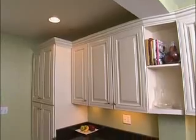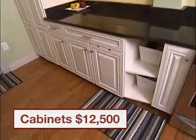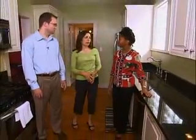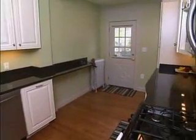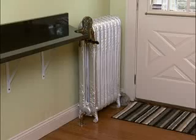We spent about $12,500 on them all together. And then we also added the black granite countertops for about $5,000. We really loved the look of those. And there was one last important thing that we did. It used to be so cold in the winter, so we added a radiator to the back of the kitchen.